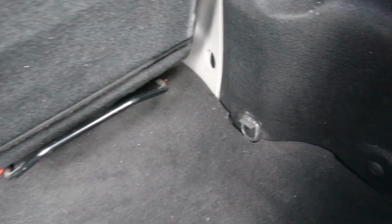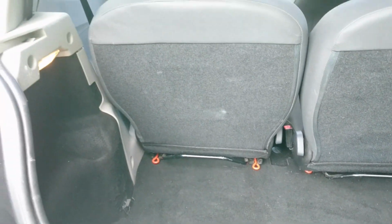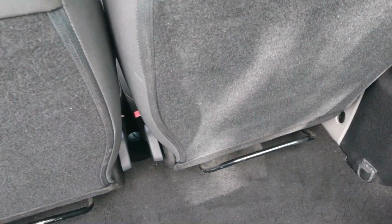One thing I'm not entirely sure of, and I'll just have a look under here, see if we've actually got some kind of spare wheel. Yes, we do. Brilliant. So you can have this reasonably large boot for the size of the car, and you can also get a spare wheel. That's pretty good.